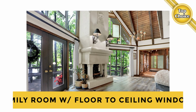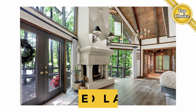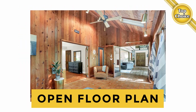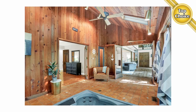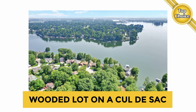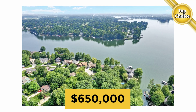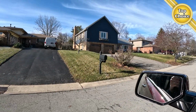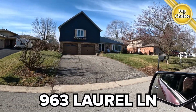The family room has floor-to-ceiling windows, vaulted ceiling, fireplace, and an open floor plan, so it's got a lot to work with. You can add a wine cellar, large deck, and a fire pit. And you got a wood lot on the cul-de-sac, 2,976 square feet, and it's sold for $650,000.